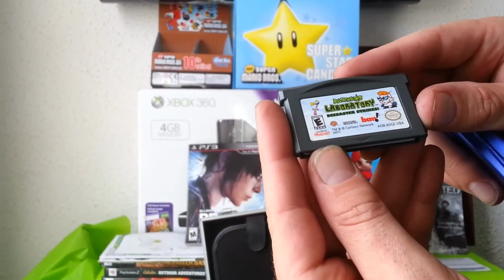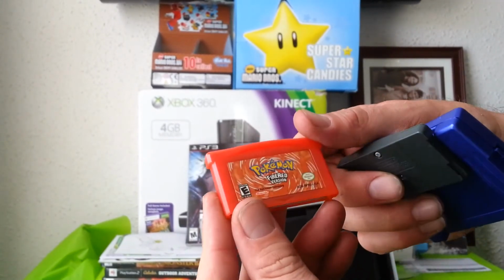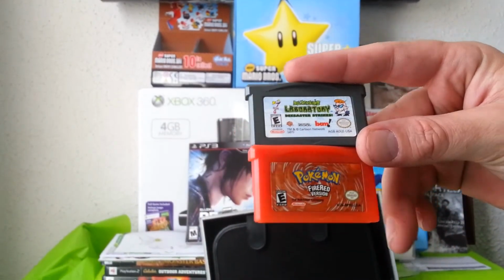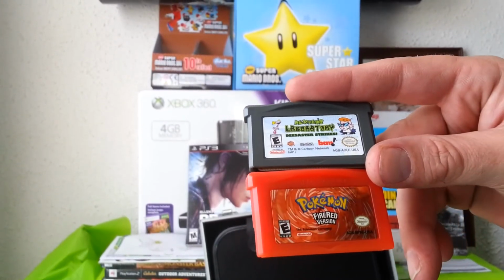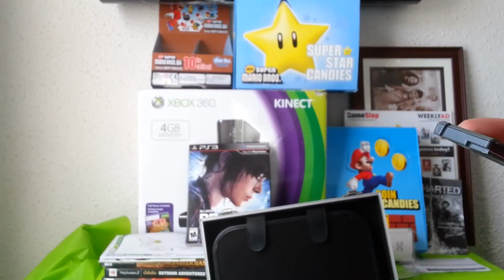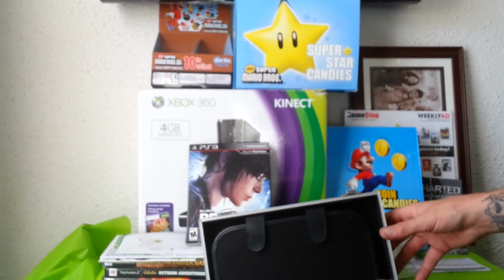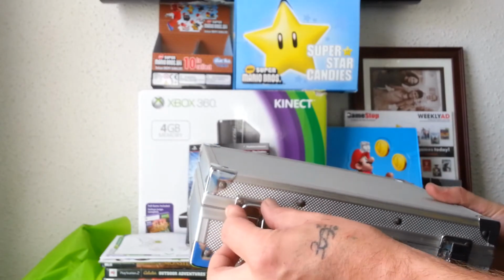Dexter Laboratory, Disaster Strikes. I dropped one. And then the last one, Pokemon Fire Red version. Now I haven't looked these up, but I do know the Pokemons go for a little bit of money, you know, a couple bucks, and they got some really good trade power. So that is a pretty awesome find. I'm not a fan of Pokemon. Not at all. So those are definitely going on eBay or something. But yeah, that's it for today. And this was an amazing haul.